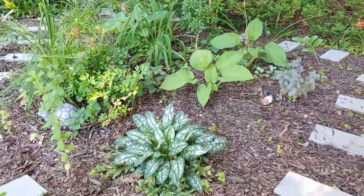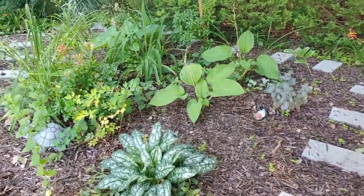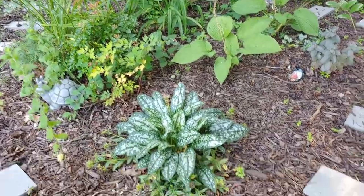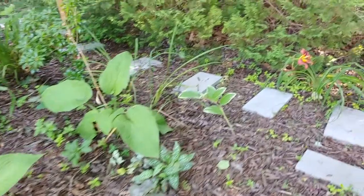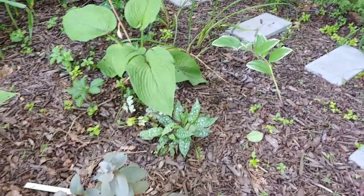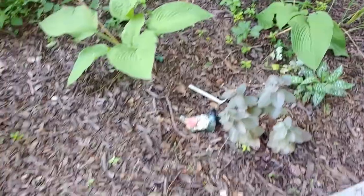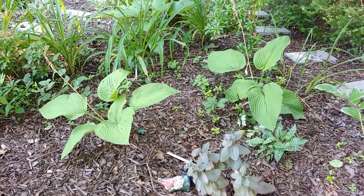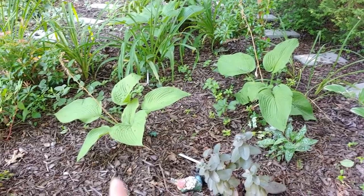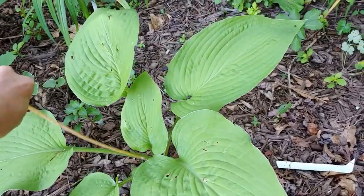And on the left, the beauteous lungwort. I love this plant. I want more of them. I had 4 planted in the ground, and some terrible little monster tore everyone out but that one. So this would have been filled in entirely with lungwort, but the creatures of the yard decided no. And the T-Rex hostas, their blooms already happened, so I need to cut them back.